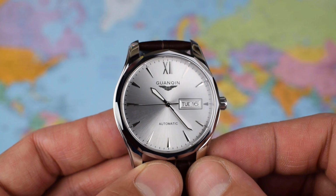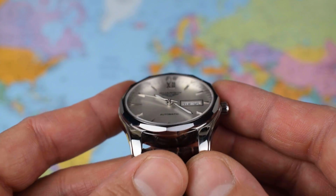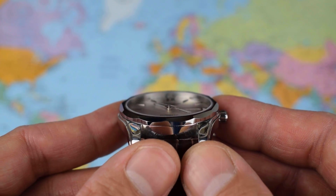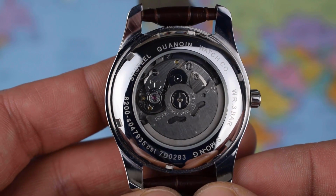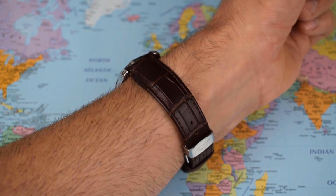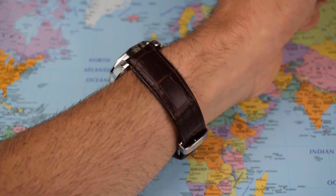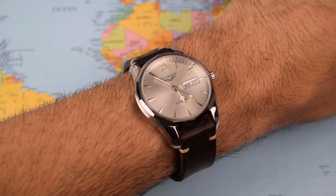And I certainly had fun with the Guanchin. 41mm in diameter, that polygonal bezel doesn't look like anything else that I've ever come across. Sapphire crystal and a Seiko NH36 movement in the back of it. Wears nicely, kind of splits the difference between the bigger 42 that I've shown you and the smaller 40s. 20mm lug width on one of those toad leather straps.